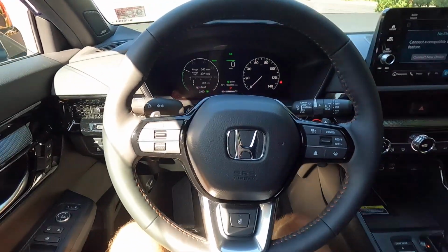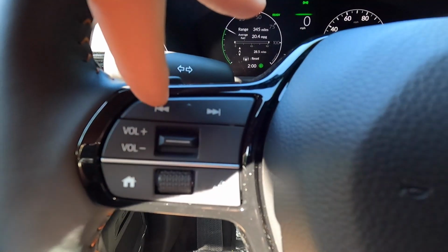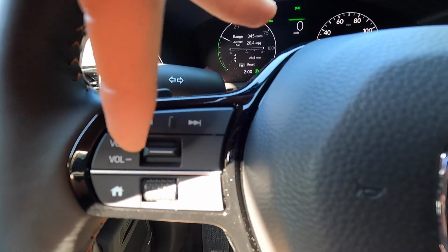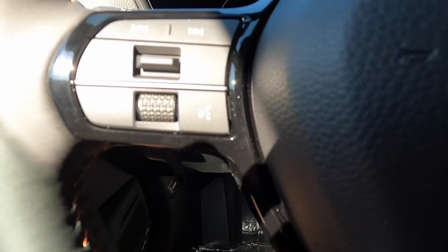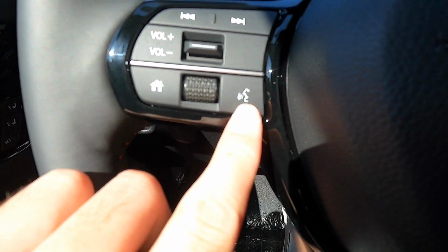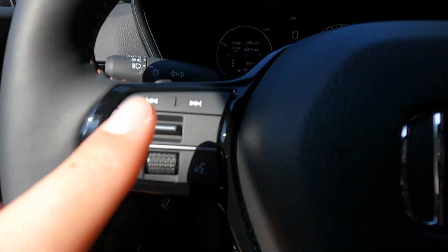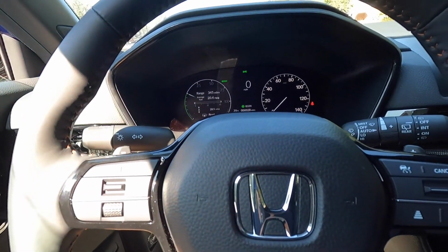This is what the steering wheel looks like again. And then let me walk you throughout these controls. So basically, this is to go back on a track. This is to go forward on a track. Here are your volume controls here. And then this button right here, I'm not sure if it's gonna pick up on camera. I'm gonna roll that window up just a little bit. That's to speak to the vehicle. And these 2 buttons right here are to control this part of your gauge cluster. I'll get into that here in a second.